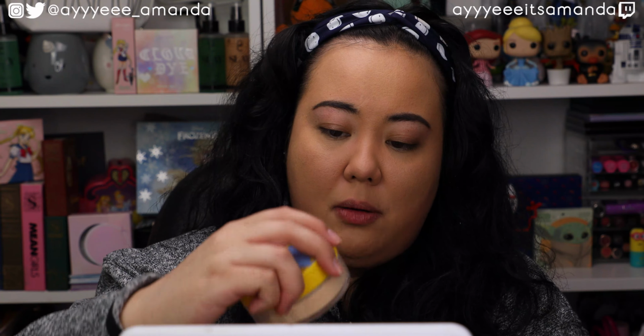Also, this massive jar of powder is under $10, which is amazing. It's gonna last you forever. I've had that one for a while now. It still works out fine. It doesn't smell funky or anything, so I'm just gonna continue to use it.